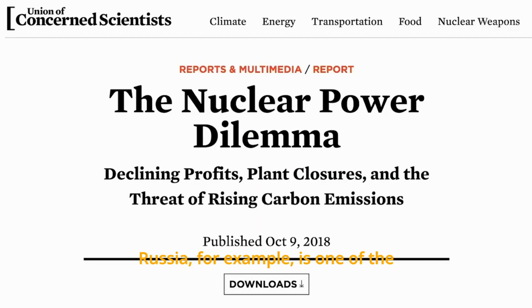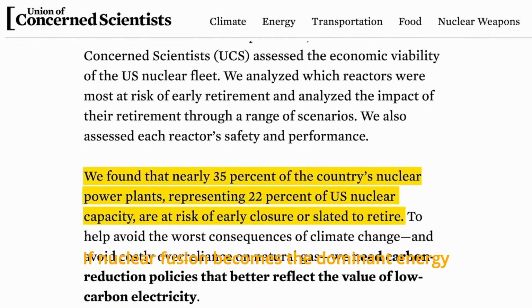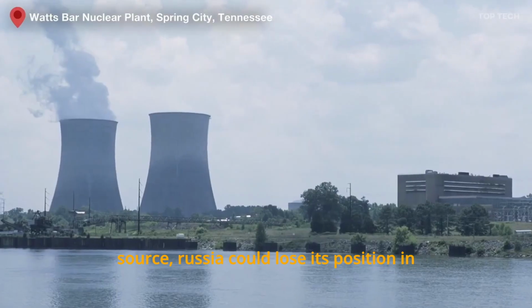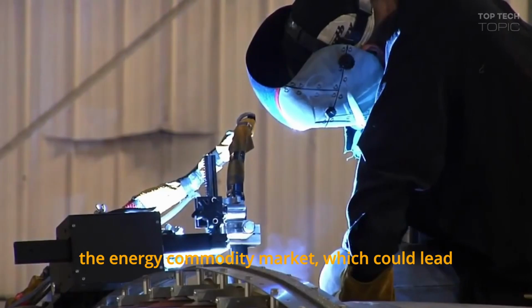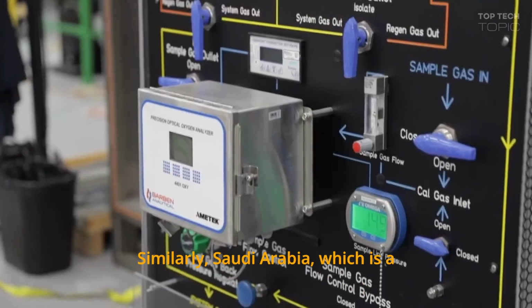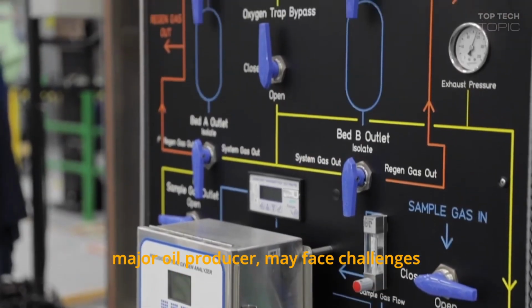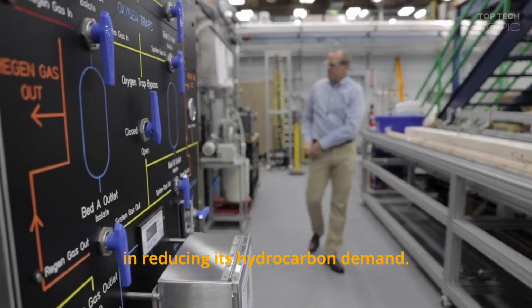Russia, for example, is one of the largest oil exporters in the world. If nuclear fusion becomes the dominant energy source, Russia could lose its position in the energy commodity market, which could lead to economic and political difficulties. Similarly, Saudi Arabia, which is a major oil producer, may face challenges in reducing its hydrocarbon demand.